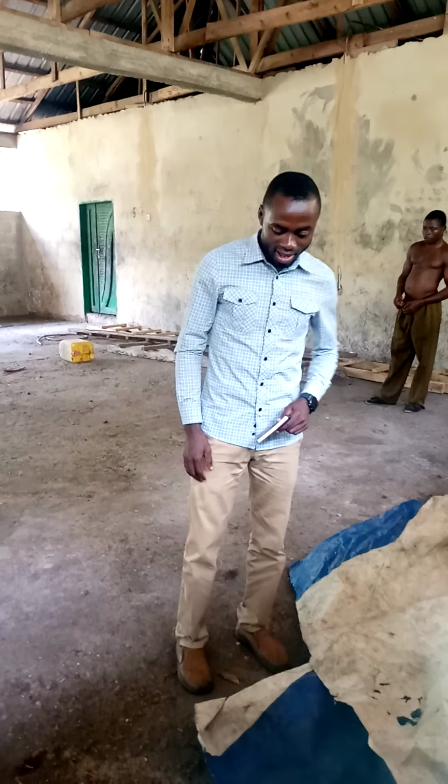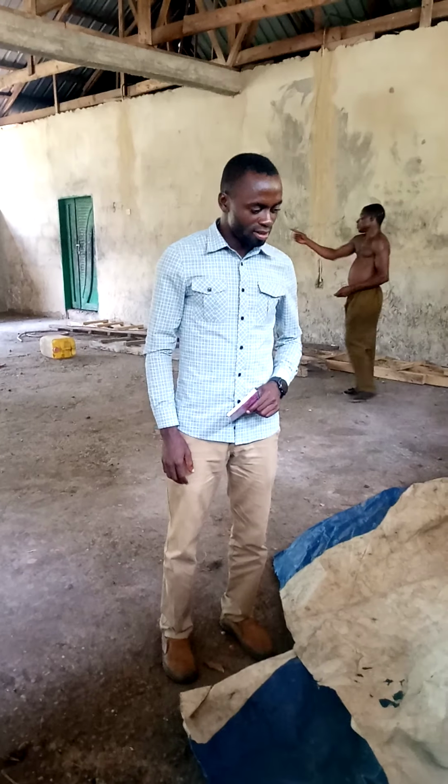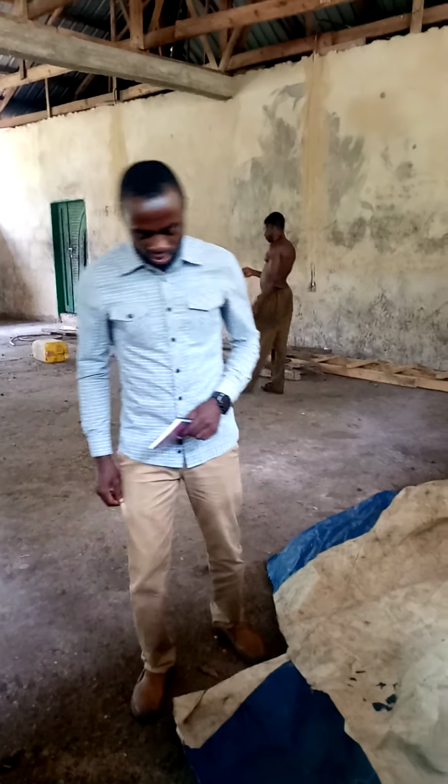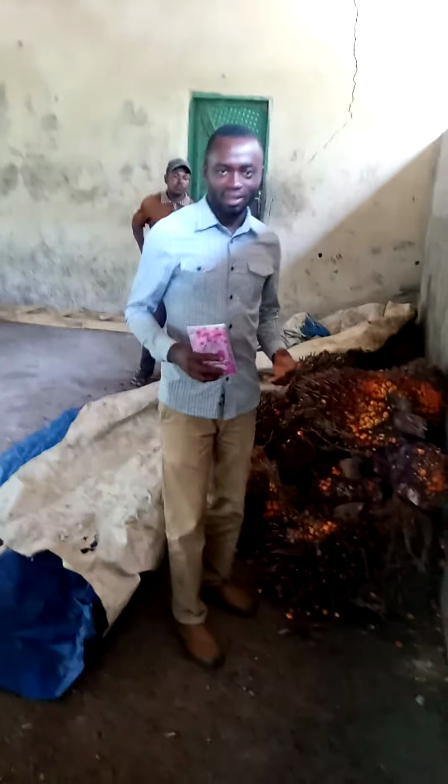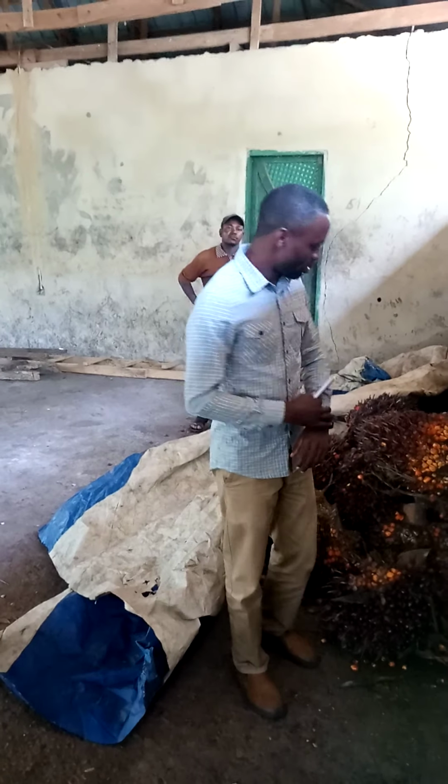My name is Amo Shagba Ohaisen, and we are at another oil palm milling facility for assessment. As it will be, we are here at the pseudo ramp that serves as the fruit reception unit.